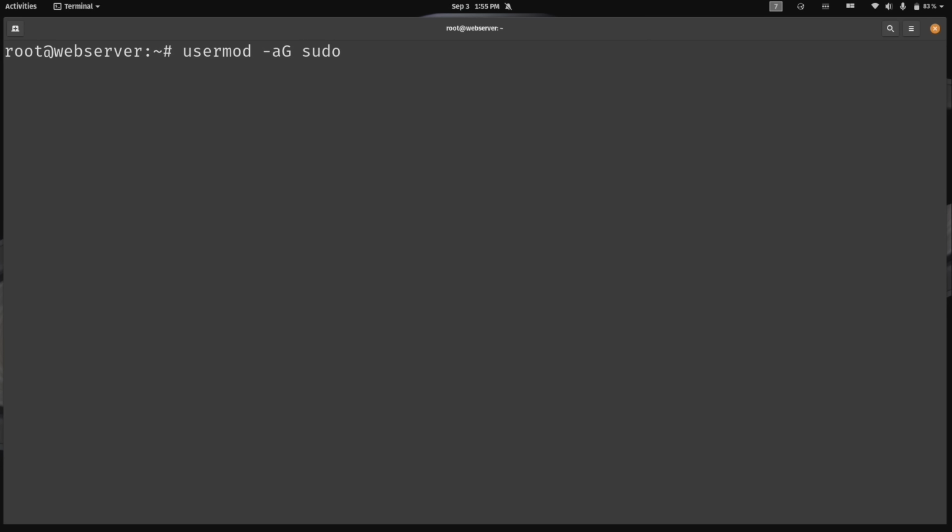So I'm going to use sudo because that's the default for Ubuntu and Debian. And then the username you want to add to that group. To verify that everything worked out, you can run this command, groups, and then your username. And you should see that group that you have added that user to in the output to show that it has indeed been set up.